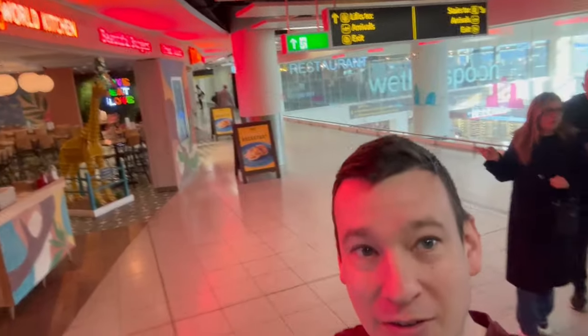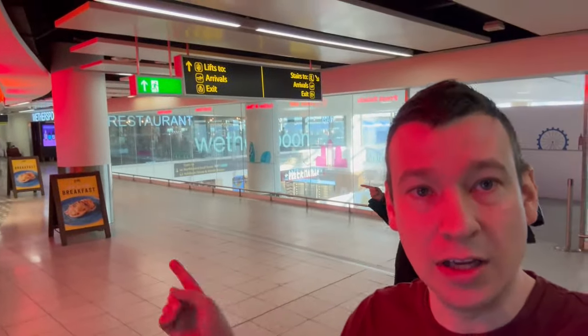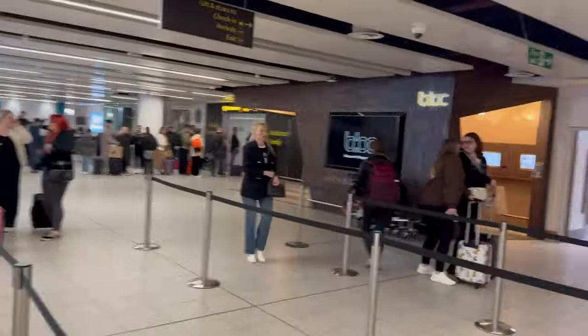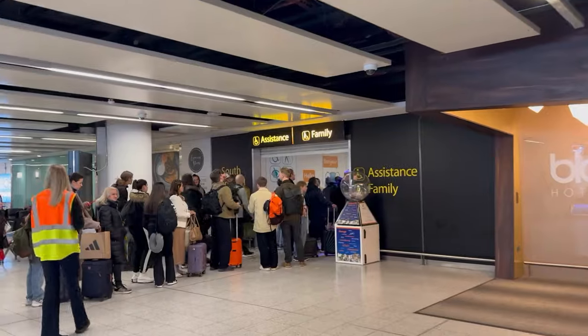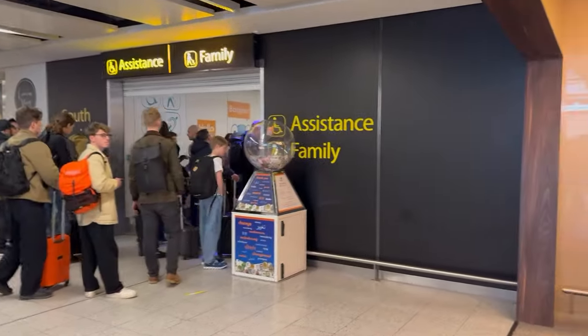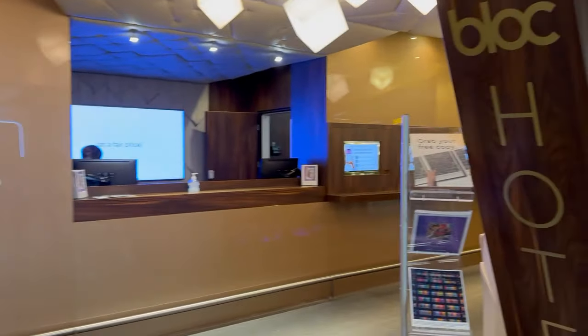So there's Giraffe, where we had food last night. You've got the Wetherspoons in the background. That seems to be a nice, relaxing place to go. And if I show you around, you've got a couple of little shops before you go through. You've got WH Smith's. And then our hotel is the Bloc Hotel, just there, which is right next to the security departures. It's also right next to where they've got the family security as well, which we might go through because we've got quite a lot of stuff to juggle around, so we'll see. And this is where we're staying.